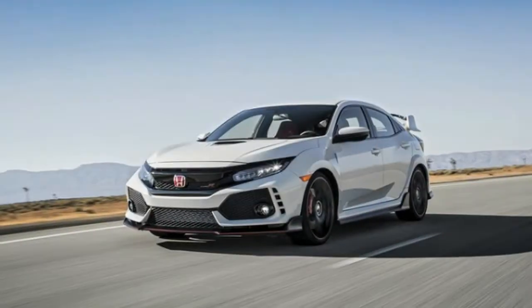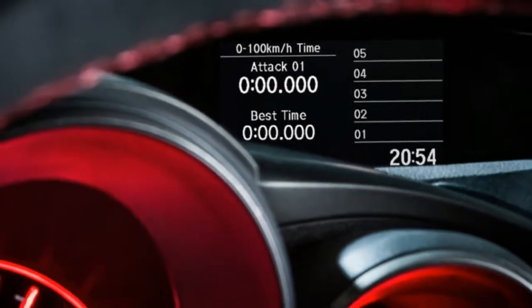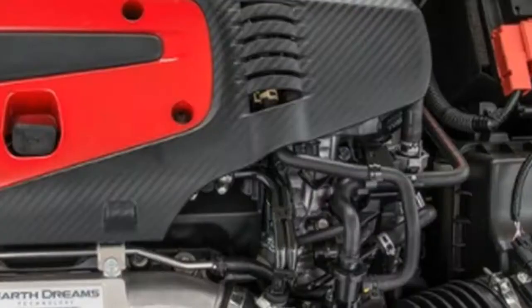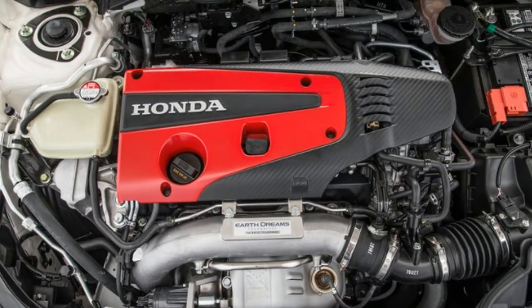"This car will be remembered for a very long time as the pinnacle of front-wheel drive performance. This is the most impressive new Honda I have driven since the original NSX," added Angus McKenzie, another veteran scribe.